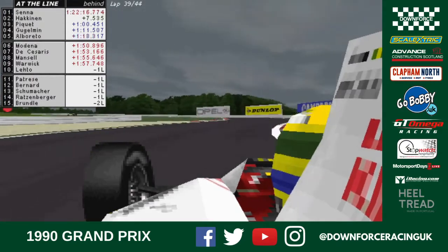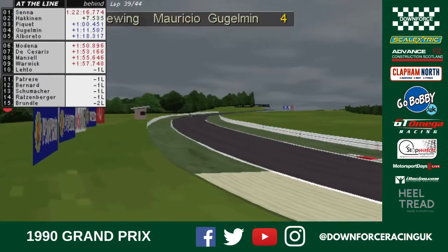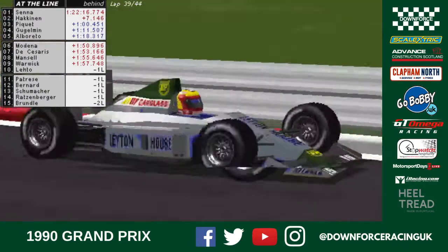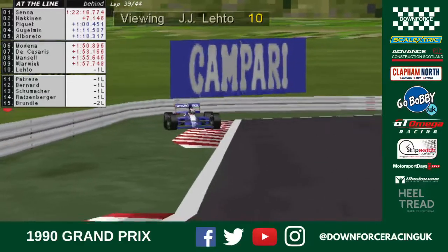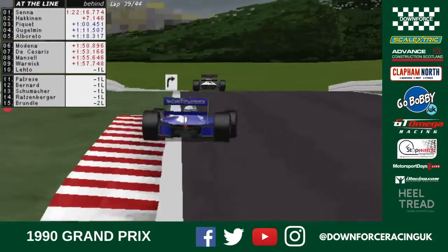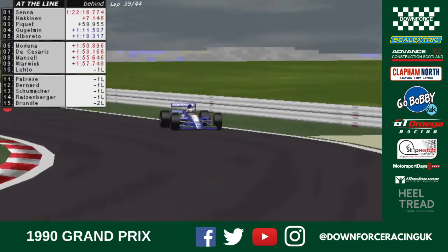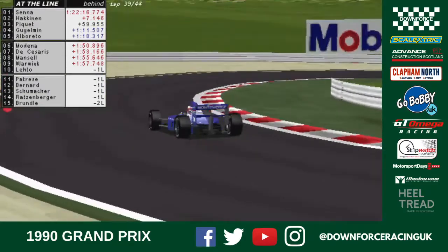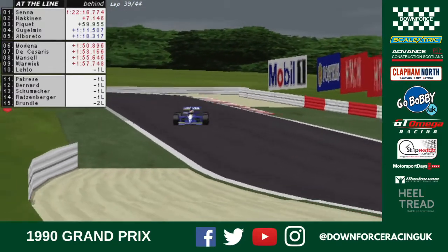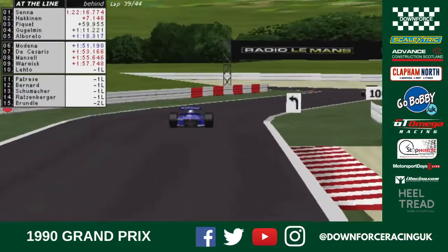Ayrton Senna in the McLaren, still going strong. So an absolutely terrific run thus far as Mauricio Gugelmin is going wheel-to-wheel with Brundle. He now laps him. And that's JJ Leto getting slightly sideways in the Monteverdi. He runs wide. And he's still there in the final points-paying position, don't forget. So Leto is keeping Monteverdi in the points and in the running for a championship point. They haven't got one so far this year. But JJ Leto running well. He was up as high as fifth position at one stage, don't forget.